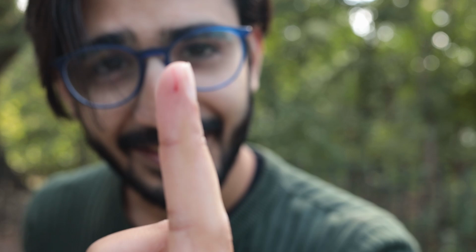Wildlife photography is not without its dangers. That little dude just drew blood. That is a workplace injury right there.